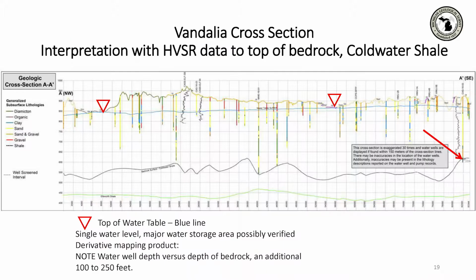Here's a detailed cross-section. This is Vandalia, the one on the west, so it's northwest down to southeast. We show where the water table is, and I've got the triangles indicated on there. The unique thing about this is that in many parts of Michigan, we have water at different levels, so we have confined and unconfined systems. In this particular one, where it appears we may have one of the greatest thicknesses of glacial material, we seem to have one water system. And so this is really unique in this particular area.